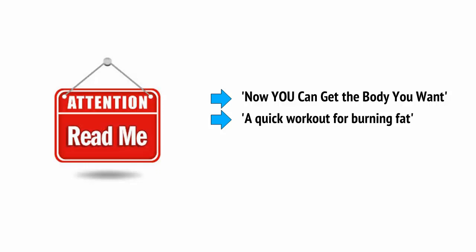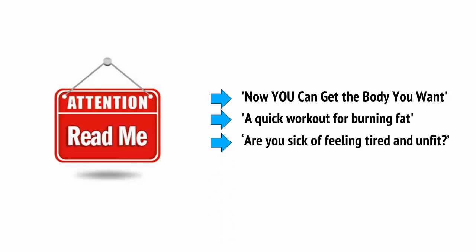Asking a question is also a common and effective method because it forces the reader to engage with the text by thinking about the answer. Hence, are you sick of feeling tired and unfit? The problem with this, though, is it can seem a little too obvious as an in-your-face marketing technique.